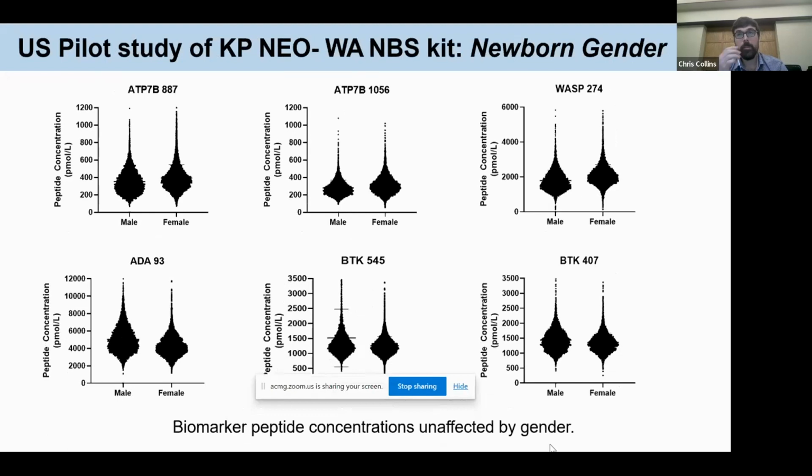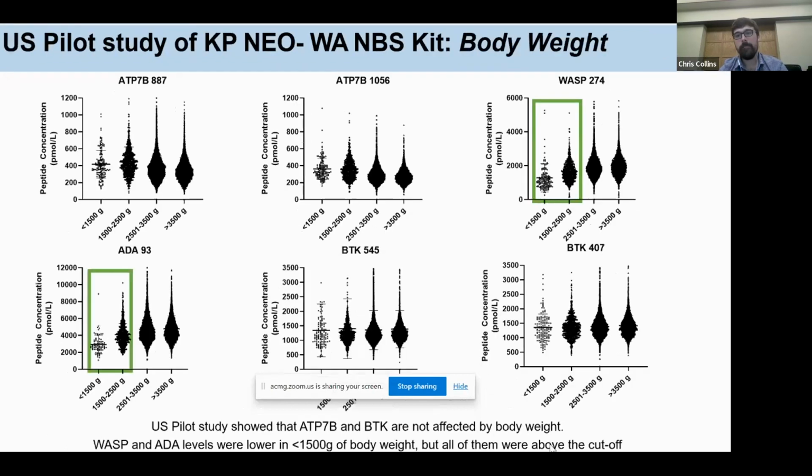We're interested to see this because 2 of these diseases are X-linked, so we weren't sure if there'd be any difference between those 2 cohorts, but right now it looks like there is not. Body weight, our Wilson disease peptides and our XLA peptides don't seem to be affected by body weight at birth, but Wiskott-Aldrich syndrome peptide and our ADA peptides seem like they might be slightly lower in these very light, less than 1,500 gram newborns, but nothing that's been below our current cutoffs so far.